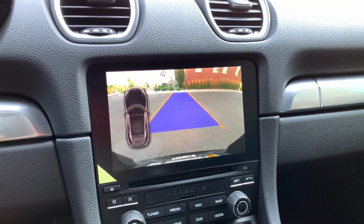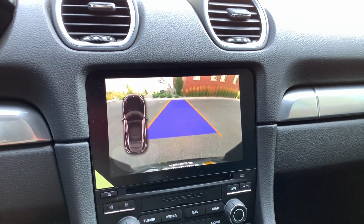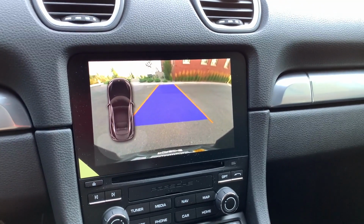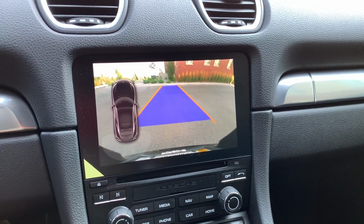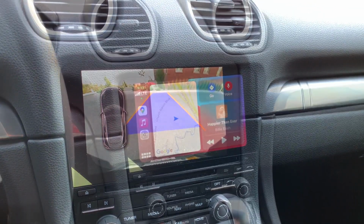Another issue I have with this car is the unfortunately low-res rear-view camera here. You have a $100,000 vehicle, and the camera quality looks like something out of a 2020 Camry or something like that. Definitely not what you expect for a Porsche.